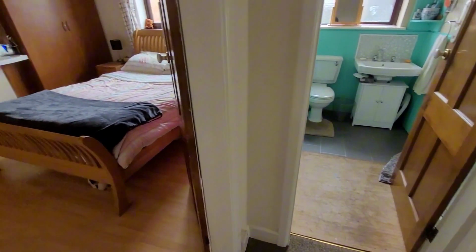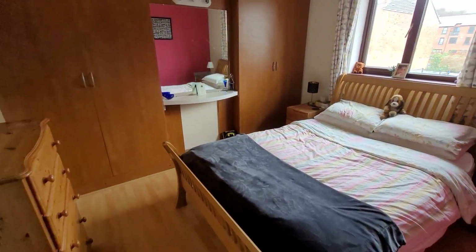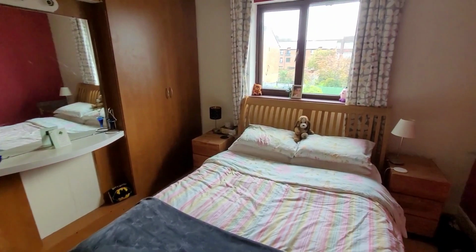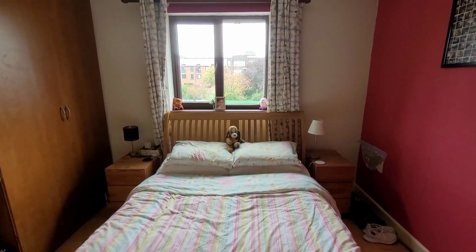So if you're looking for a family home in Evington that's within walking distance of shops, schools, places of worship, and the general hospital, then this could be the one for you.